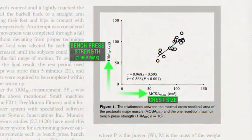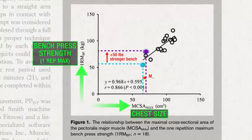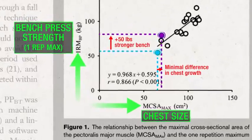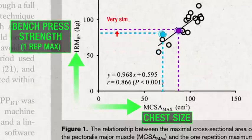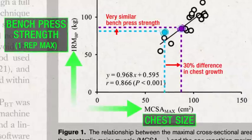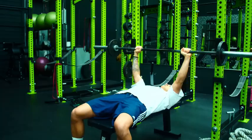If we look at the numbers a little more closely, we can actually see a few instances where despite some subjects being able to bench significantly more weight than another subject, they didn't seem to have any extra chest growth to show for it. And similarly, other instances where two individuals with the same bench press strength experienced a whopping 30% difference in the resulting growth of their chest. Just meaning that some individuals just don't seem to respond as well as others do when it comes to growing their chest with the bench press.